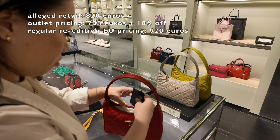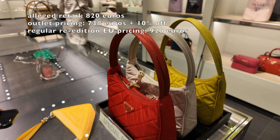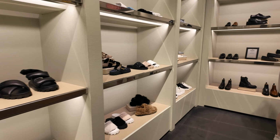Personally, for me, if I'm only saving like 200 bucks, I'd rather just get the original Re-Edition. I think that has a little bit of better resale value. Not that you're buying the bag for resale, but it's kind of just a safety net.